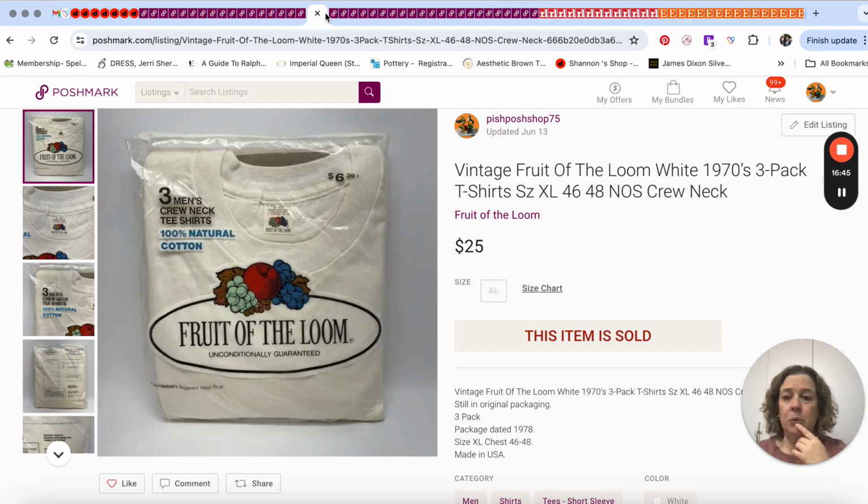Now, these were from the 70s and new old stock. So I always check underwear, vintage t-shirts, things like that. There's a market, believe it or not.